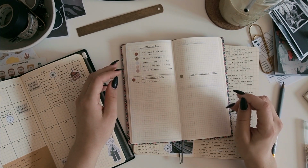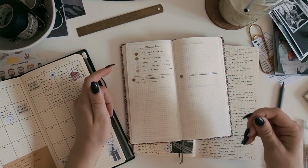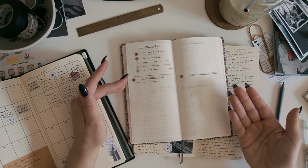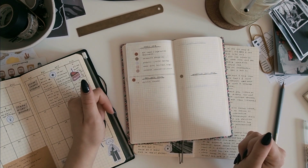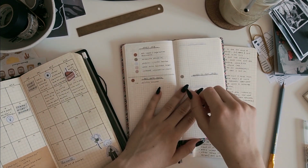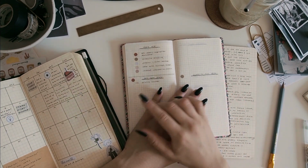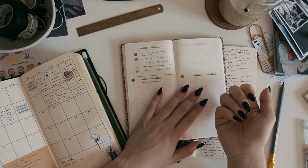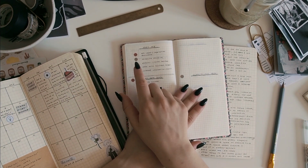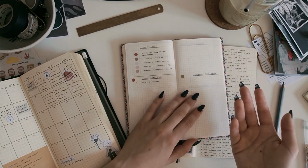I left different amounts of spaces for different categories, because I think what's going to be prevalent in here are art ideas entries. So the index key that I use, to give you some context, is orange for art ideas, inspiration, brainstorming, painting things, all of that. Green for university planning, white for personal entries or journal entries, just general thinking.